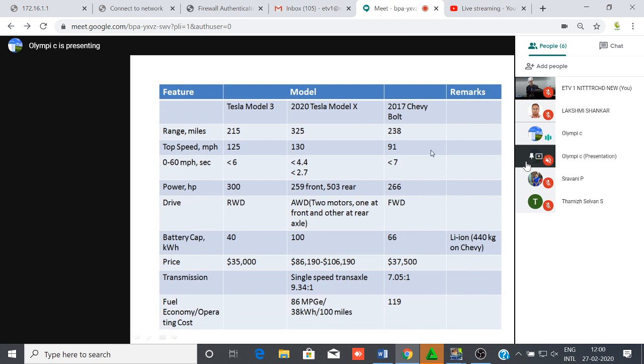And for this Chevy Bolt, being a small vehicle, the figure is 119 miles per gallon gasoline equivalent.